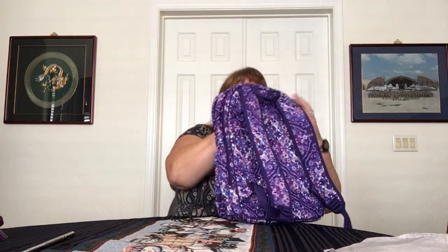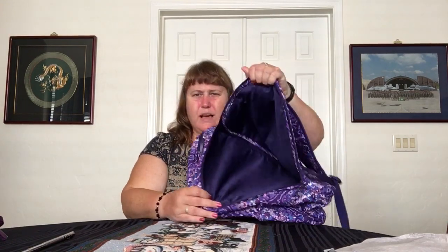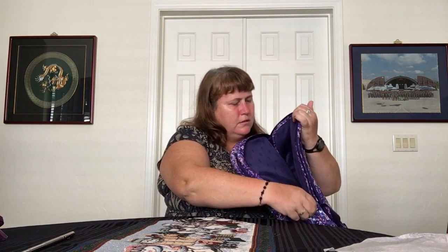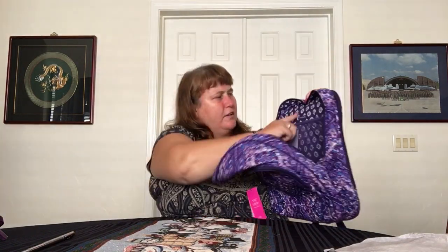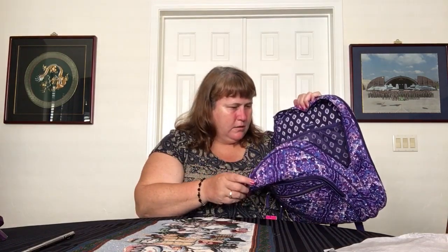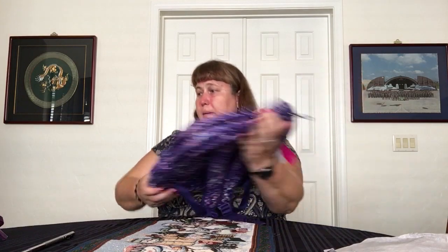All right, and then let me just check, make sure I'm not missing anything else. Yeah, the laptop compartment is solid nylon, and the interior is patterned pretty cotton with two mesh and an open pocket. So there you go, campus backpack, Regal Rosette, purple.